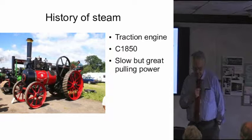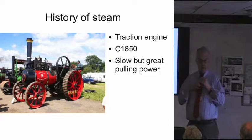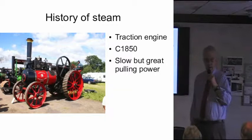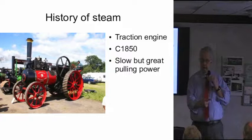Now, when you're through working at Farmer Brown's, you didn't need to bring in a team at all. You just shift the thing into gear, and it'll go 2-3 miles an hour down the road and get to Farmer Jones without a team. Can you believe that? That steam engine is going down the road without any horses.